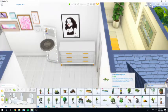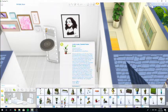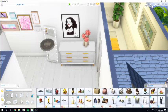Yeah, so this is the last room that we're furnishing, and then we're into screenshots. So I'll let you guys go, listen to a bit of music, and finish the rest of the build.